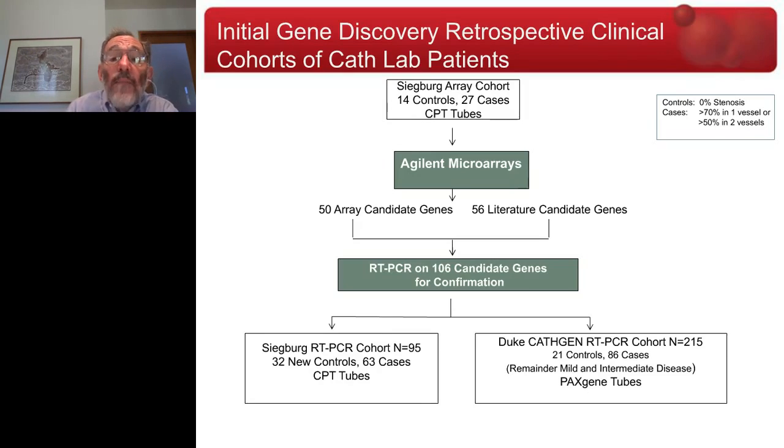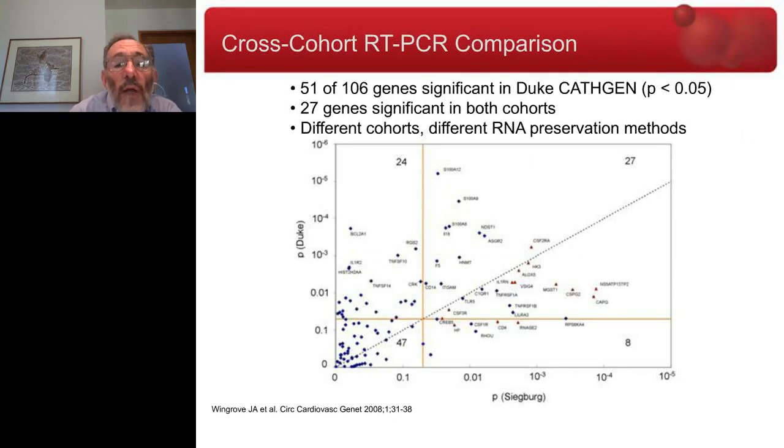And what was found based on these results is shown on the next slide, where what we've plotted are the significance of the gene based on PCR assays in the Duke CAD GES cohort versus that in the German cohort. And what you can see is there's a group of genes which are found in the lower left, which are not significant in either one. And a total of 27 out of the 106, in fact, were significant in both cohorts.